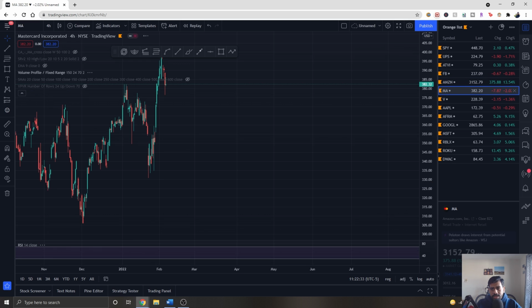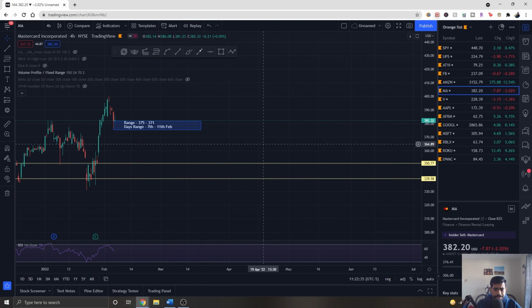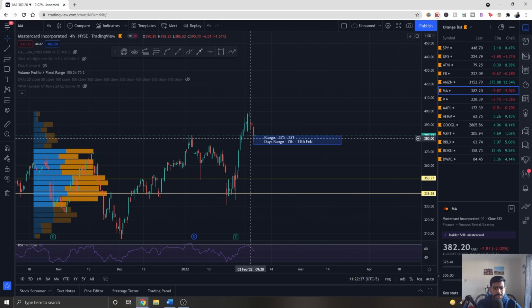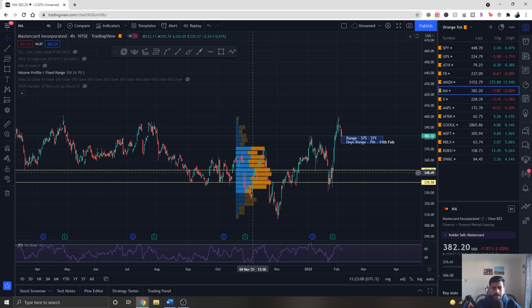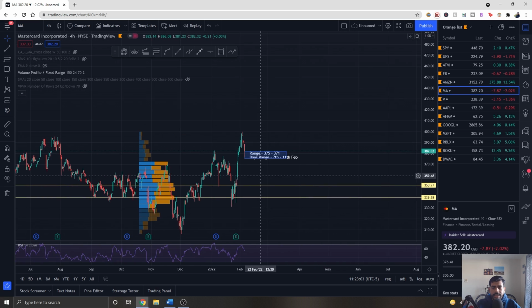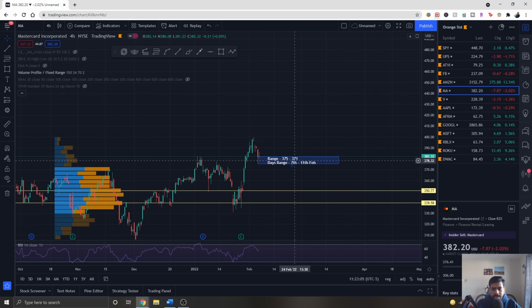So next one is Mastercard. After earnings, Mastercard made this massive move, and there is not enough volume to support this move. Its current price is $382, so it has quite a range to come back towards its first support level in terms of volume at the 372 to 369 level, and probably it will make that move, to be honest, because it has a massive support over here. And the option activity clearly indicates that its range is going to be 375 to 371.